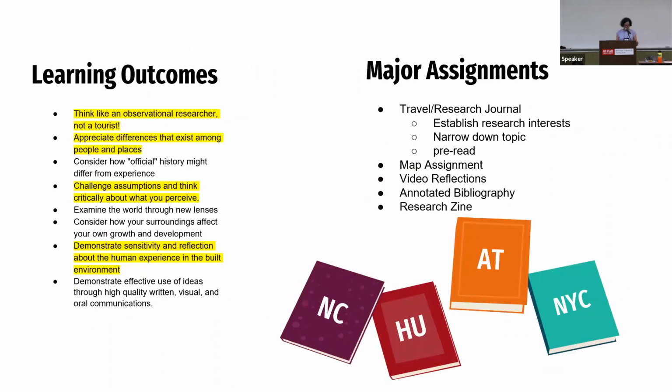Okay, so the learning outcomes are set by the city's text curriculum. And as you can see, there's probably too many. That's almost not a manageable list of learning outcomes. So I've highlighted the objectives that I use most to set the learning activities during class and when we're away.